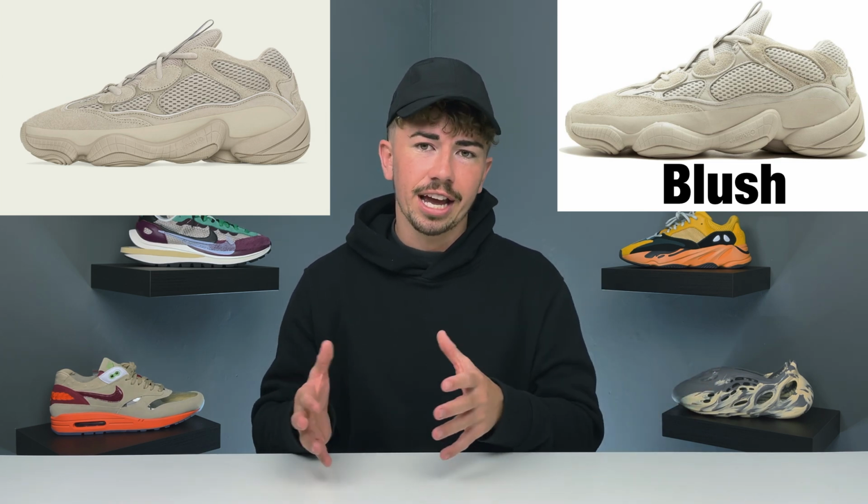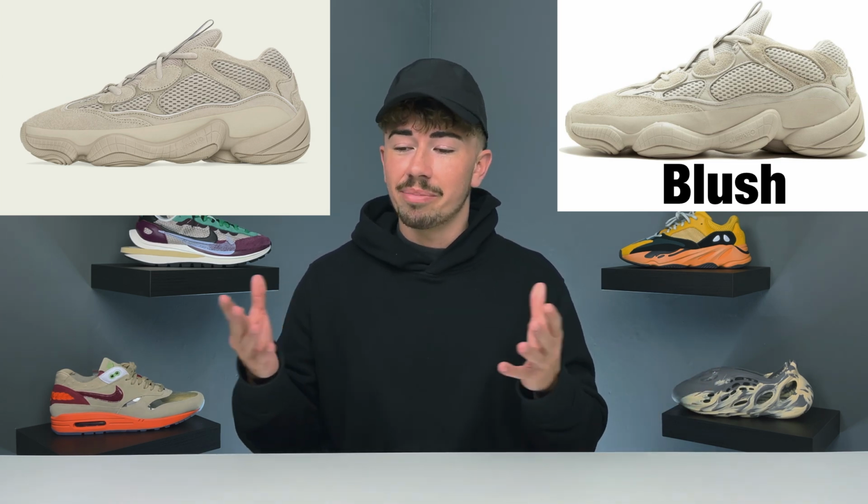Now, this colorway of the Yeezy 500s, I'm particularly really excited for. I know I said that I like the way that Yeezy was going with the 500 with adding different colors to it, because pretty much all we've seen is monochromatic colorways. However, that monochromatic color option on the 500 model itself is actually really nice, and this one I am really excited for. It's pretty similar to the original blush colorway, just a little bit of a darker shade, pretty much a darker tan color, which I'm a big fan of. I'm excited to get this pair in hand, so let's hope for that W this weekend.